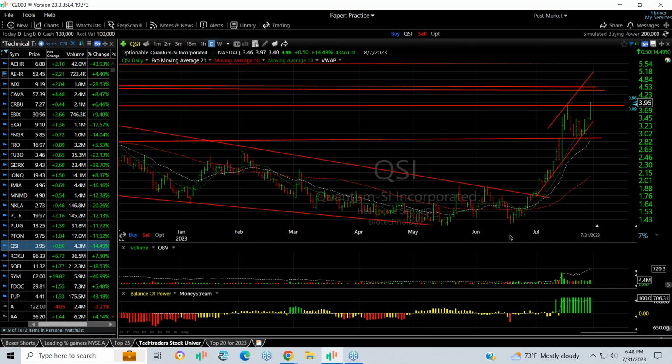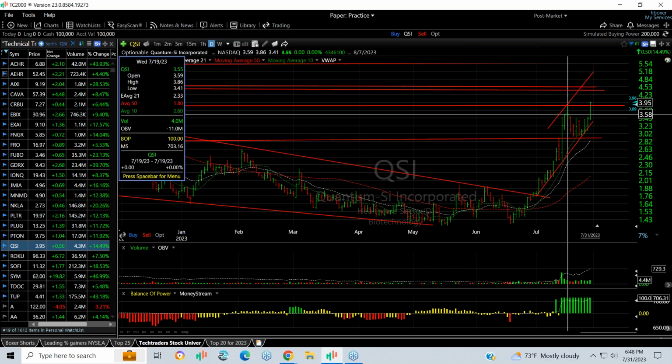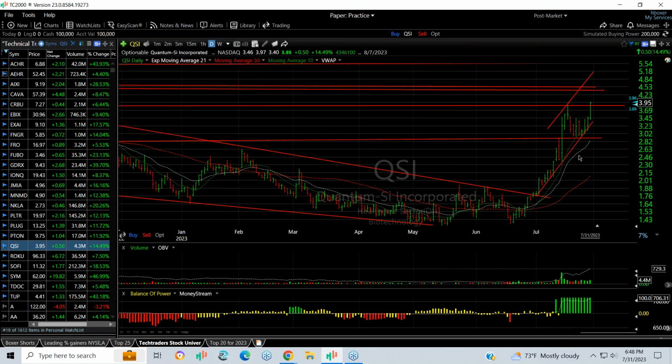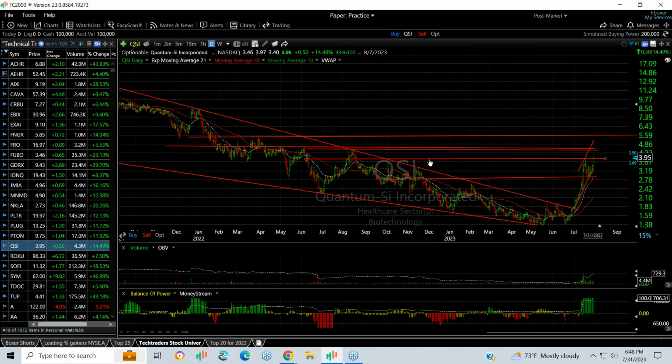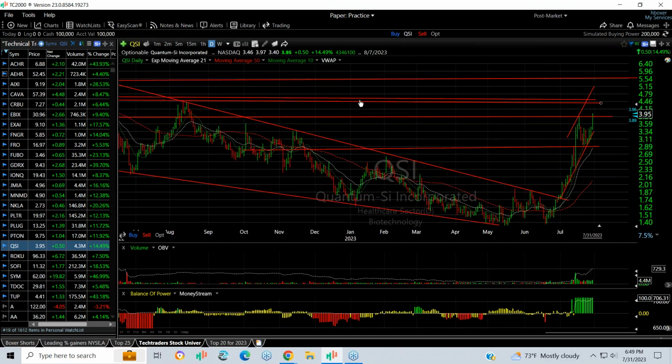QSI has been really running. It exploded from the June low. It was trading around $1.38 all the way up to 3.86, and it pulled back for a week. Consolidated, then today snapped back up for a 14% gain, the highest close on this one since back in August of last year. Perhaps it'll see the 4.5 area, maybe even 5.5.